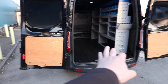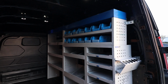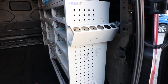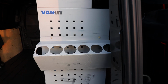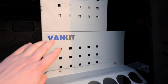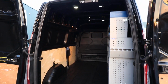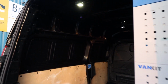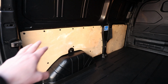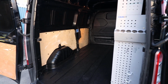As you can see, the bottom of the doors are ply lined, and this gives you another aspect of that racking as well. Some more useful cubby holes there, maybe some silicone or something could be put in those. Van Kit is the make of it. That's a good system there, and it still leaves you plenty of room on the side. As I mentioned, it is ply lined there along the bottom half.